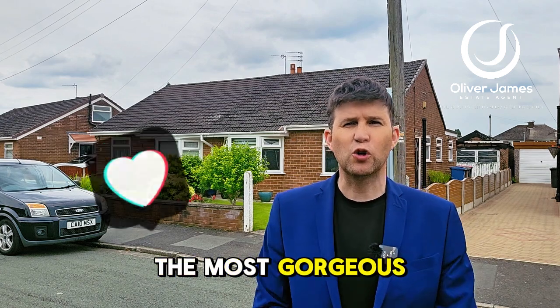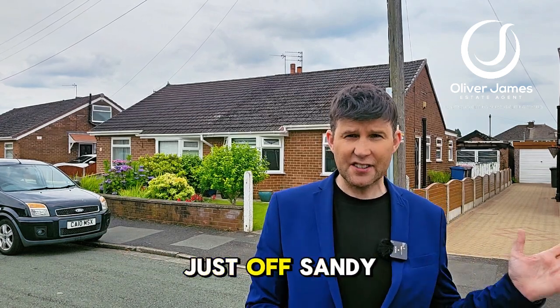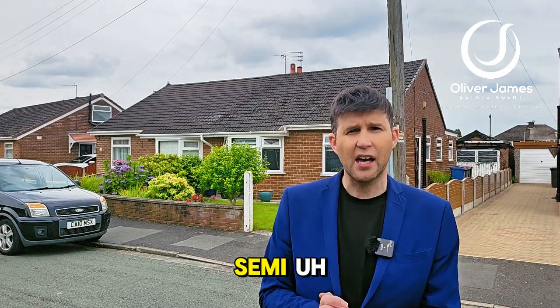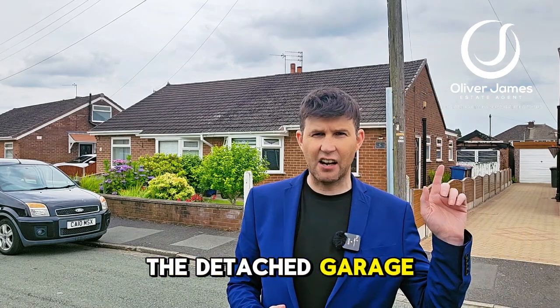Today I've got the most gorgeous two-bedroom semi-detached bungalow. I'm on Meadowside Avenue in Irlam, just off Sandy Lane, a nice little cul-de-sac. And just behind me we've got this two-bedroom semi bungalow. Obviously, as you can see, it's got a nice driveway to the front, which leads to the detached garage.